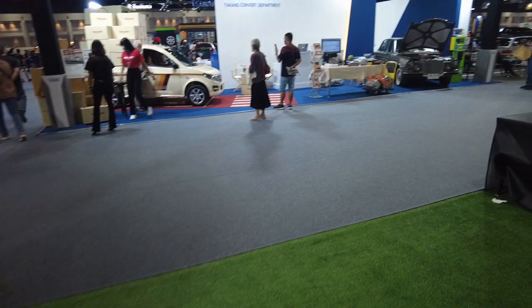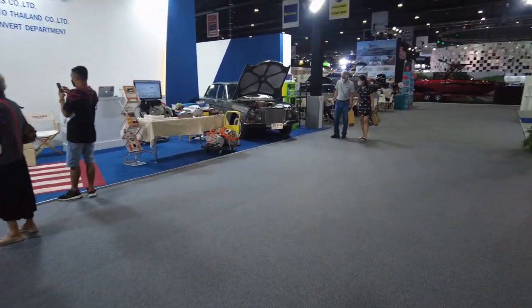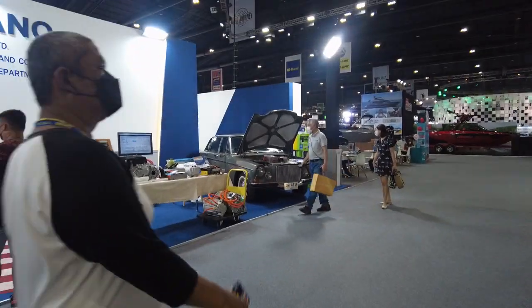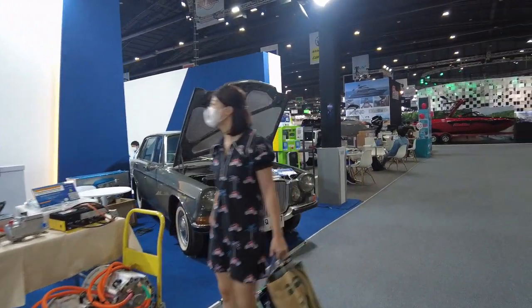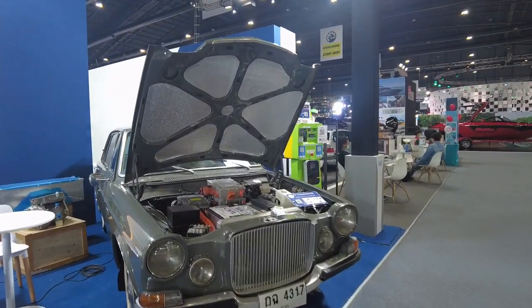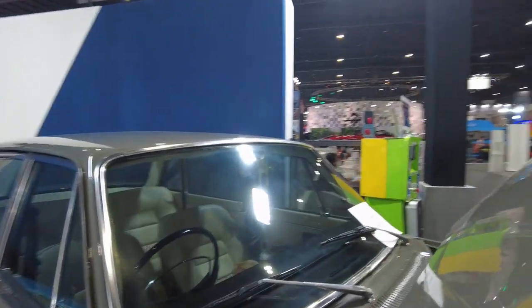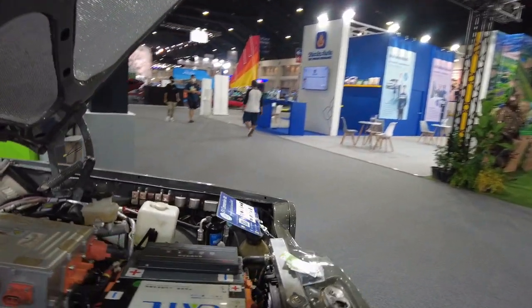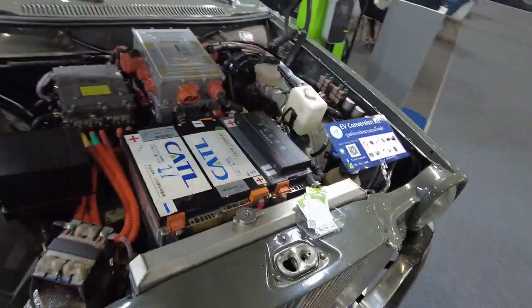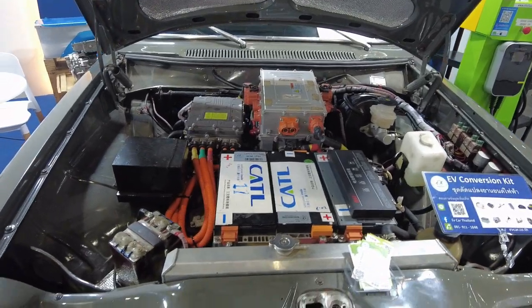Is this an old Jaguar? Let's see what this is. A Volvo. Yeah, this is a Volvo, but it's now an electric Volvo. Pretty cool.